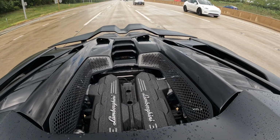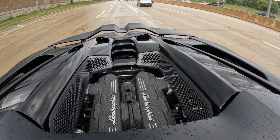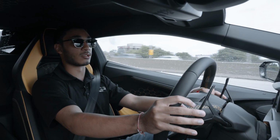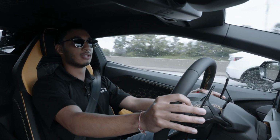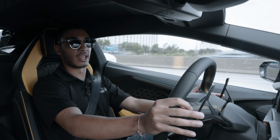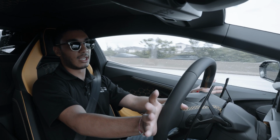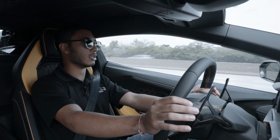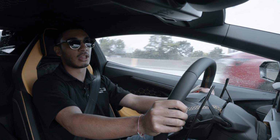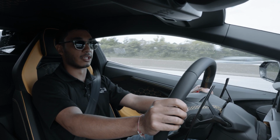So one of the things that a lot of people, including myself, were worried about with the hybrid is that it wasn't going to sound as good. But I can say with utter confidence that this thing sounds very good for what it is. I mean, yes, it's not as loud, it's not as wailing as the SVJ or the SV, but this thing screams. And as you've seen in some of the polls that we've already done, it's I wouldn't say high pitch, it's a lot lower pitch than some of the other Aventadors. But that V12 definitely sings.